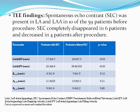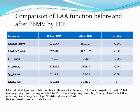In this table, we compared the baseline Doppler and Doppler tissue imaging velocities in patients with SEC and without SEC. In patients with SEC, LAA emptying and filling velocities were statistically significantly lower, and Doppler tissue imaging velocities are also low but not statistically significant when compared with patients without SEC, implying more depressed LAA function in patients with SEC.